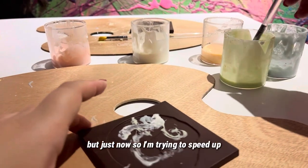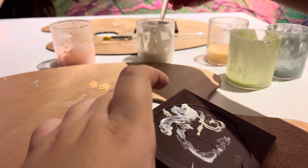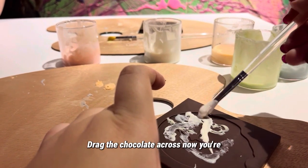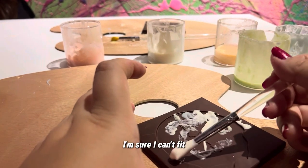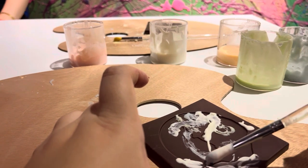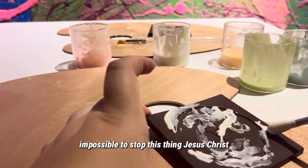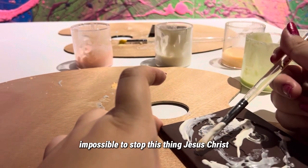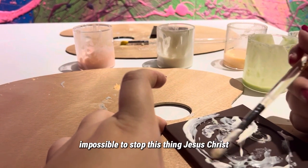Okay, so we're gonna continue because just now I was trying to speed up how long it'll be taking. So we're just trying to drag the chalky across. Now you have ruined it. Seriously, I really don't know what my PD is. It's impossible to stroke this thing. It's just crazy.